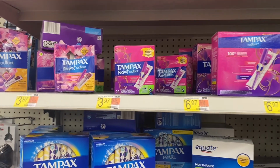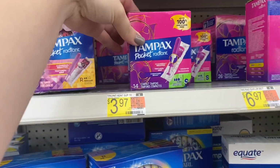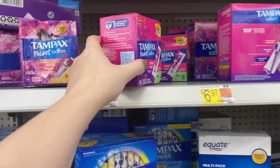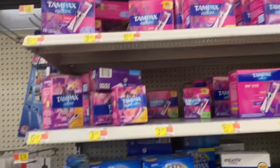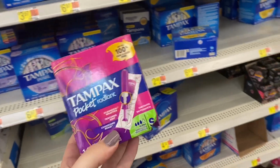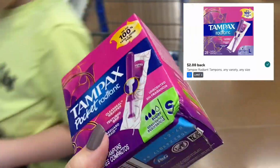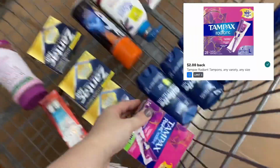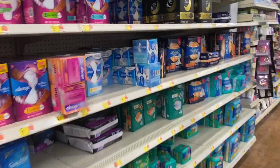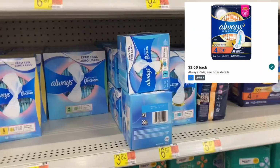So now we're going to grab some Always and Tampax because there is a $1 bonus for when you redeem both offers. So first up, we're grabbing the Tampax. It has to be the Radiant tampons. The cheapest one I could find was $3.97. We do have a $2 Ibotta rebate for this. Then we're going to head down here and grab some of the Always pads. The cheapest one I could find was priced at $3.82 and it qualifies for a $2 rebate as well.